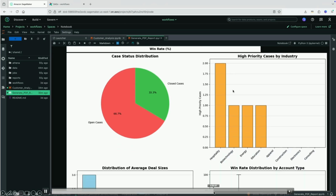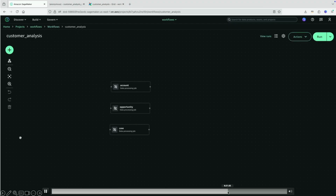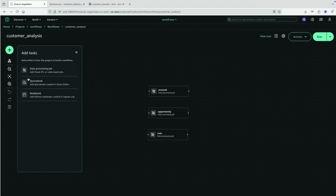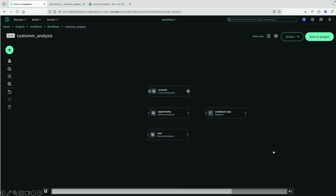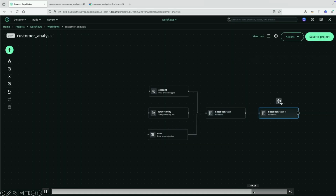And so what Alex will do is go back to workflows. He's going to amend the workflow that we already created, the DAG, and he's going to add a few more nodes. In this case, he's going to add some notebooks here, and just connect those, right? So just wire them, right?